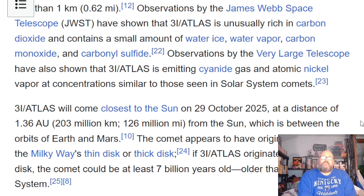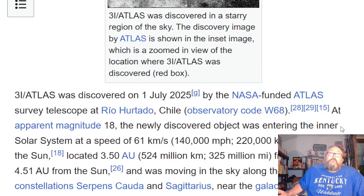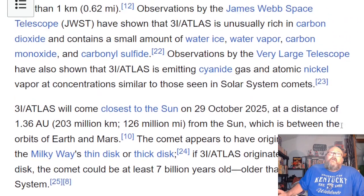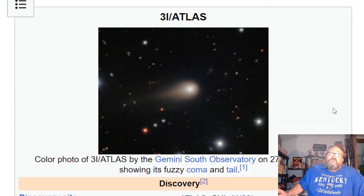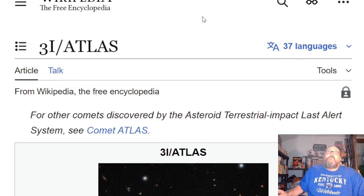It appears to have originated from either the Milky Way's thin disk or thick disk. If it did originate from the thick disk, it could be at least 7 billion years old, older than the solar system itself. So yeah, we're talking about a potentially ancient body coming from outside the solar system in.